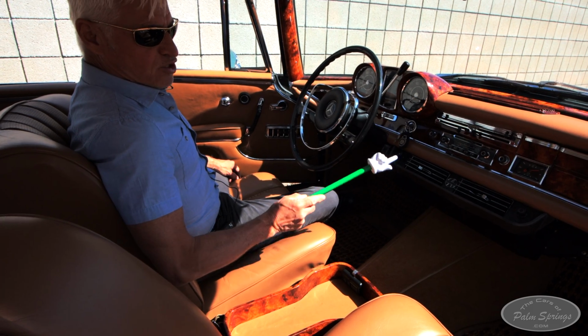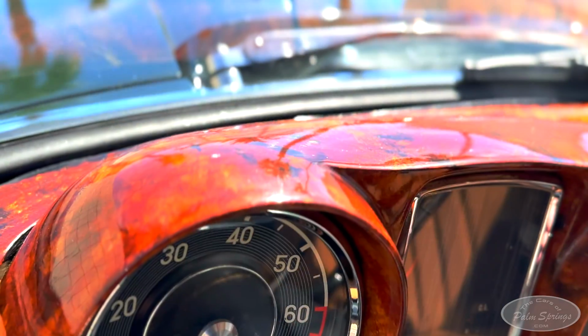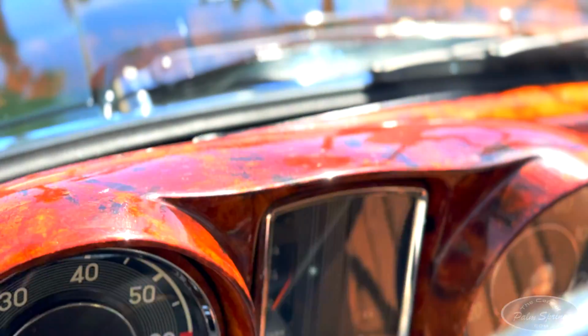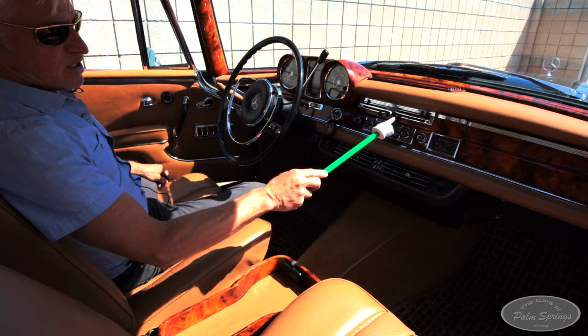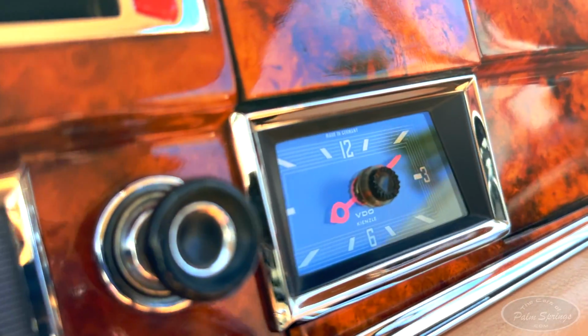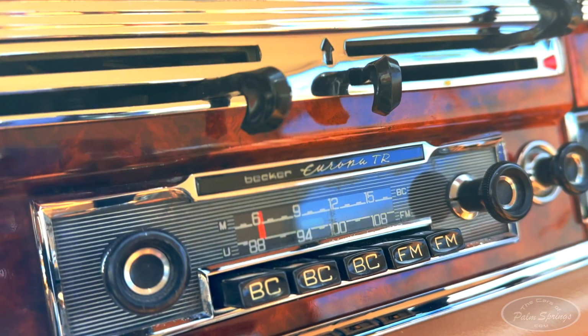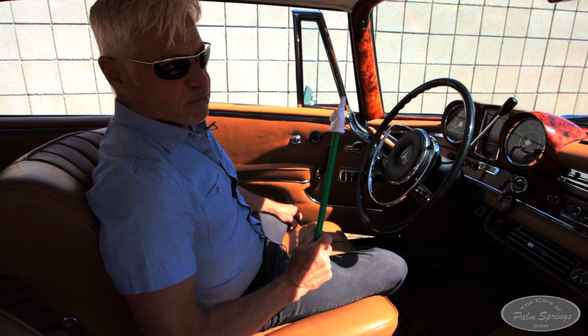This is where the car truly shines through as a custom hand-built car. From the binnacle, completely made of wood, all the wood trim, even the instrumentation, everything's jewel-like in appearance. All the controls. It even has a Becker Europa AM/FM radio. So it was popular when they imported these to the US.